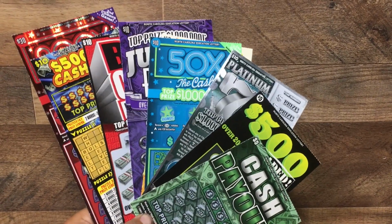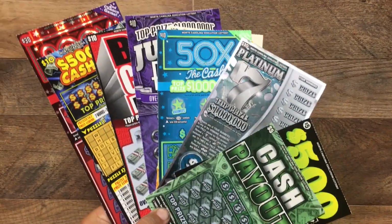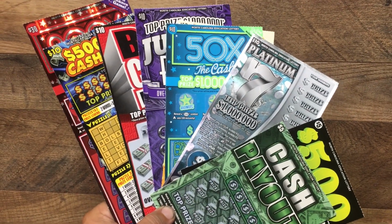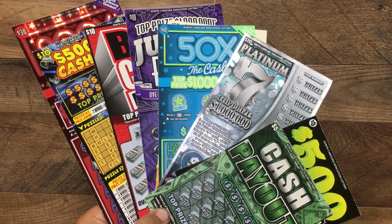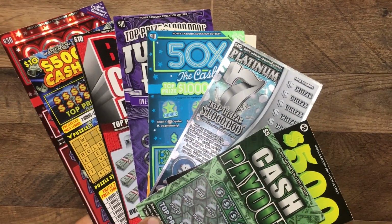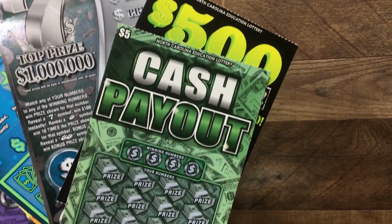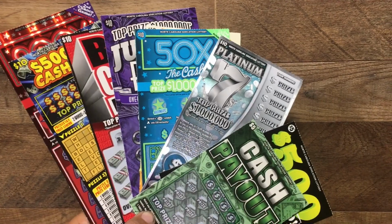Okie dokie, Southern Scratchers, $100 lot plus giveaways. We got a $30 200 times the cash, a $10 500,000 cash word, $10 big cash payout, $10 jumbo bucks, a $10 scorching hot sevens hidden back there, a $10 new version of 50 times the cash, a $10 platinum sevens, and in the $5 tickets, we've got the 500 loaded and the new cash payout. So let's get started on this $100 lot.